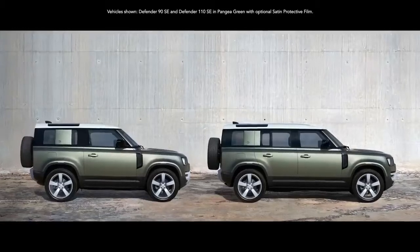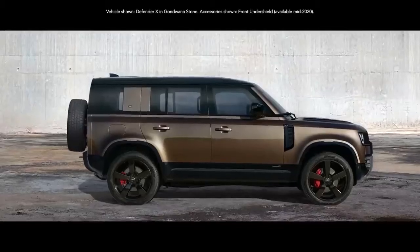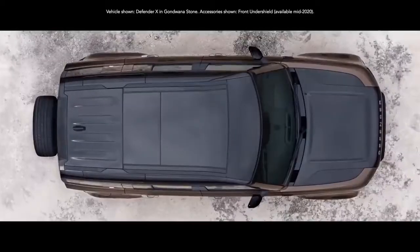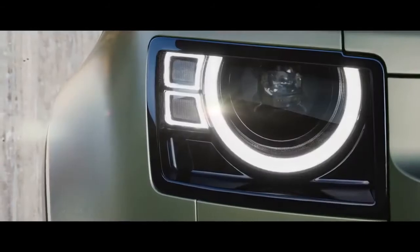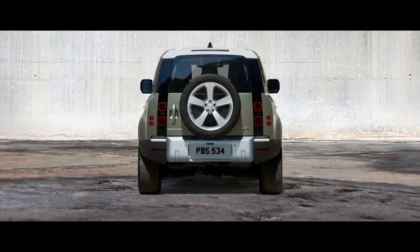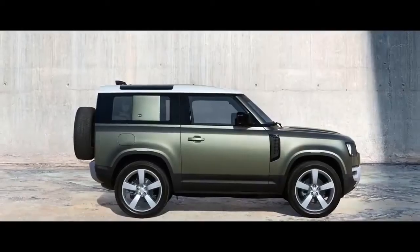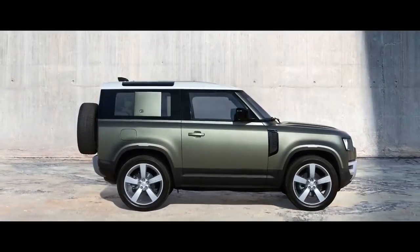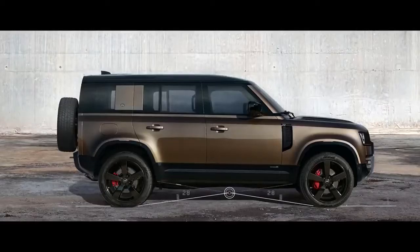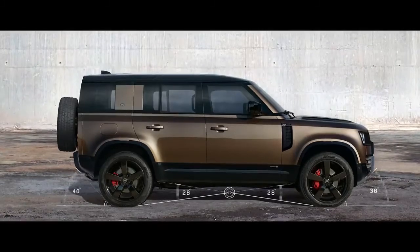You can choose between having either a 90 or 110 body design. Both are world-class experts, off and on-road. The characterful design of the LED headlights provides undoubted modernity. Solid shoulders and powerful squared-off wheel arches communicate the vehicle's purposeful stance. Short overhangs, great ground clearance, and upright front and rear elevations give credence to the vehicle's capabilities.